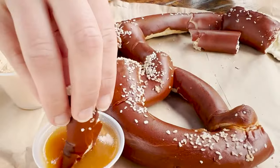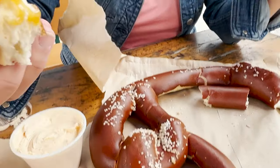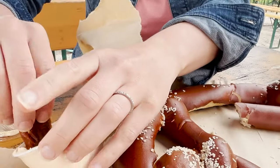I seriously gain 10 pounds every time I cross the border into Wisconsin. There's the food up here. It's just so good. Ooh, there's mustard. It kind of looks like honey. That'd be honey mustard. Oh, sweet. That's good. I might like the mustard better than the cheese. Which is kind of blasphemy to say up here.